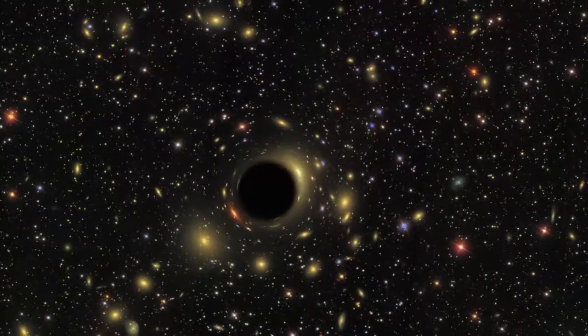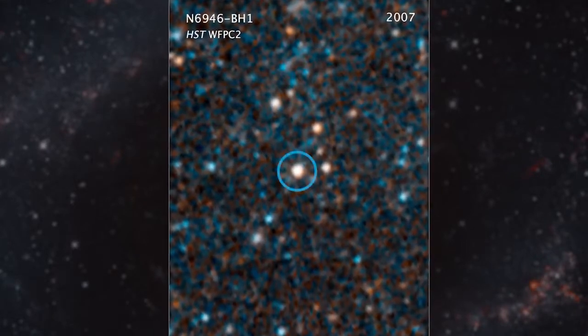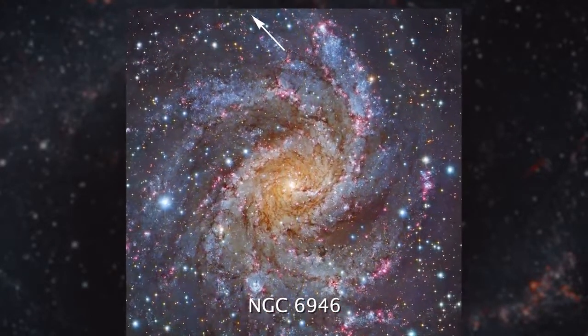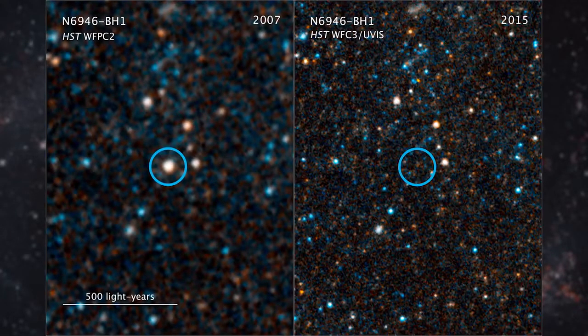For the first time ever, astronomers might have witnessed a star actually become a black hole right before our eyes, or telescopes. In this visible light image from the Hubble Space Telescope, we can see a large star about 25 times the mass of our Sun, around 22 million light-years away in the galaxy NGC 6946. This was in 2007. But in a Hubble image from 2015, looking with the same filters at the same wavelengths, the star appears to be gone. One possible explanation? The star died and became a black hole.